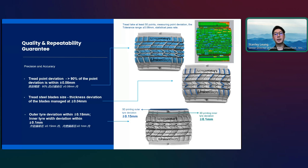And the second thing is about the tread steel blade size. What we call the tread blade size. The thickness of the blades used in the tire mold directly impacts the durability and consistency of the final product. So maintaining a precise blade thickness ensures uniformity across all the molds. And we manage the deviation at below 0.04 mm, and we ensure that each blade is consistent, leading to more reliable and durable tires.